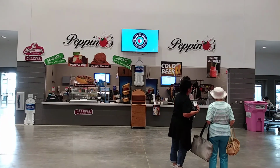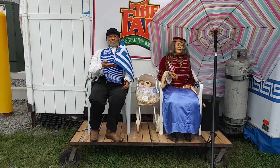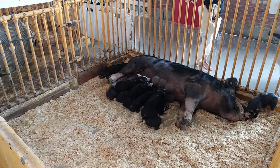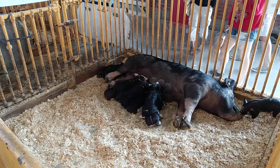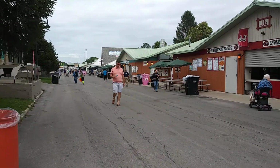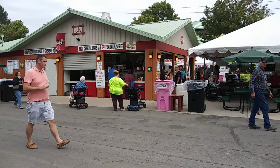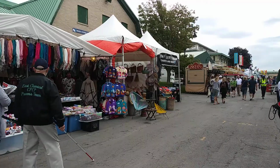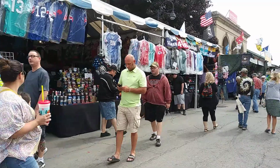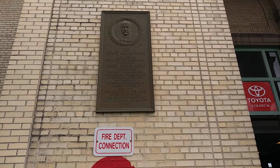And food is in this building too. Remembering the old days of the fair here. Wow, it looks like some baby pigs. A lot more food vendors. Lots of jerseys and hats. Here's the plaque on the Coliseum.